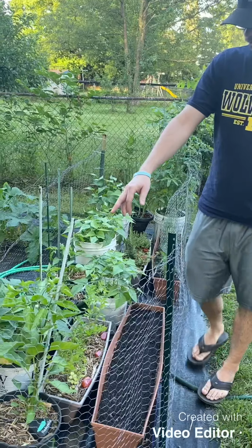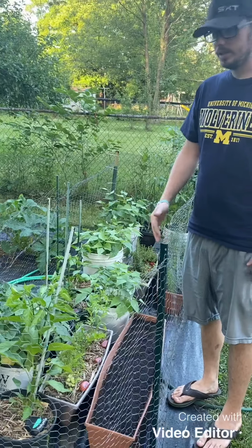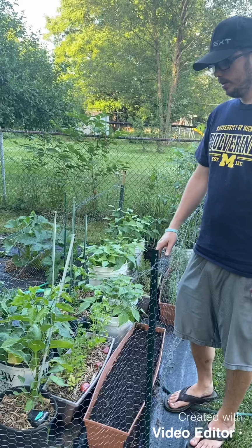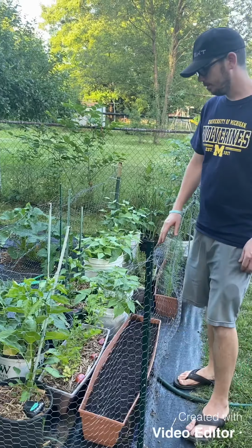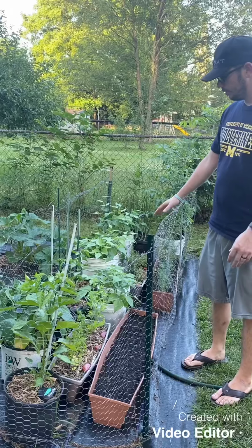And then this plant here is actually called Jalapeno. That is basically a jalapeno, but no spice. And my wife hates spicy food, so I wanted her to be able to taste what the jalapeno is. So we found that. We're gonna try that out, see how it goes. But as you can see, everything's been growing really well.